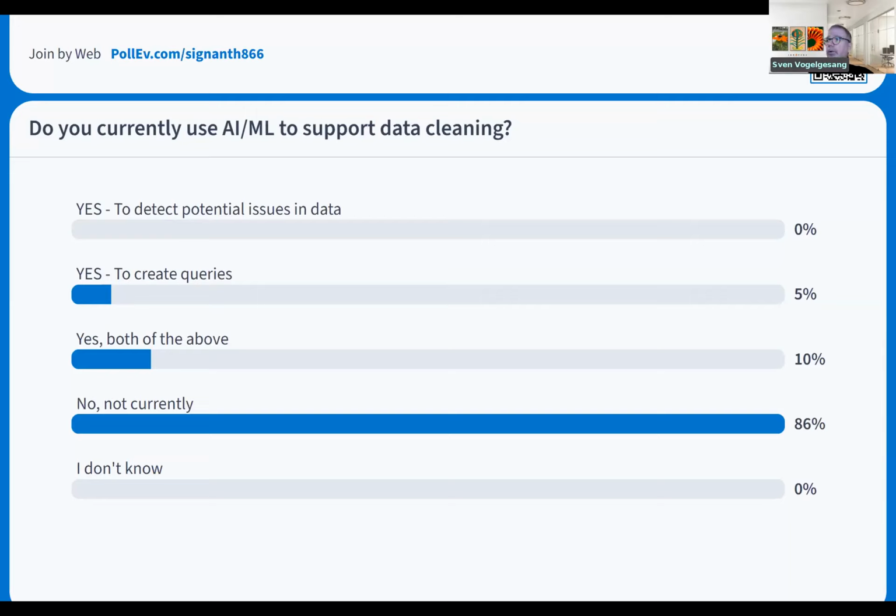I think where AI can also help is phrasing the queries, because I think lots of the problems or queries we have are because of bad query text that is not clear. And I think language models and AI could help the medics or data managers to rephrase the wording, standardize it, and make it easier to understand by the sites, which will then reduce site burden, reduce requeries, and free up resources. Yeah, that's really interesting.